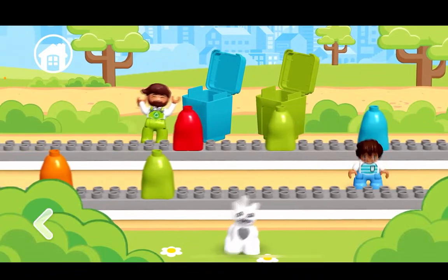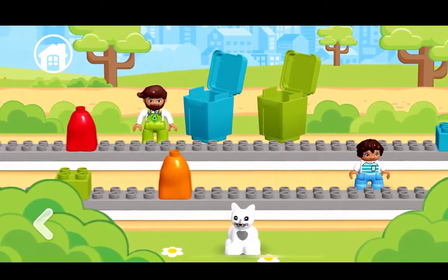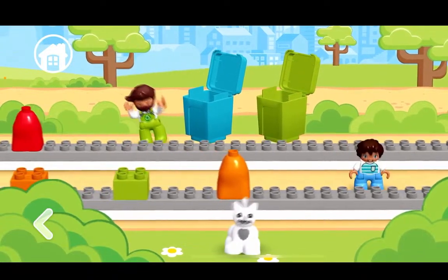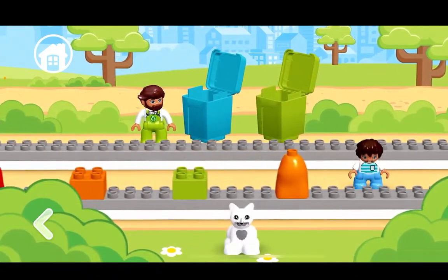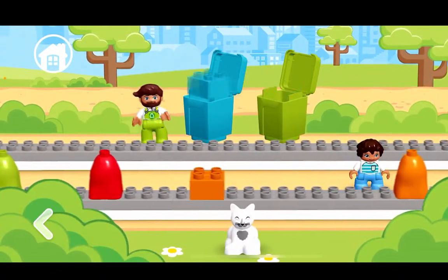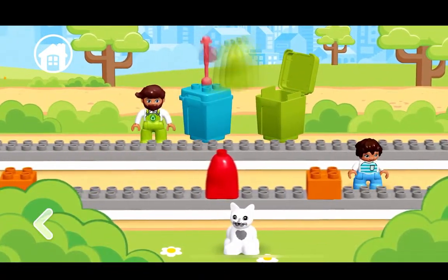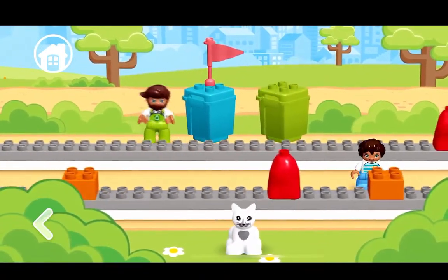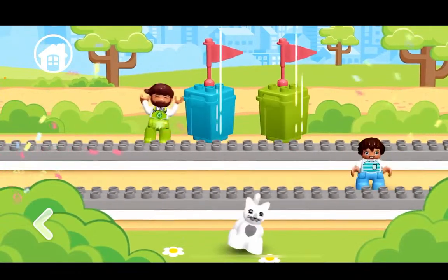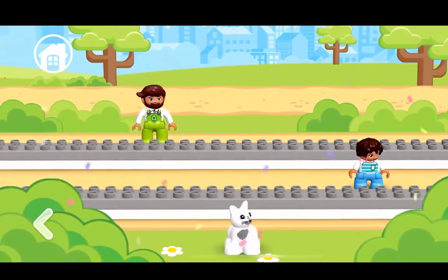Blue one, green one, blue one, blue more, green more green. Oh no. And one more blue. And blue more. One more green. Yay! We filled all containers. Let's see what's next.